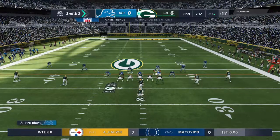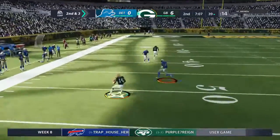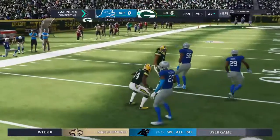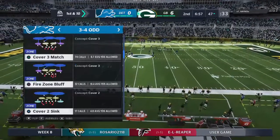2nd and 3. Out of the shotgun, it's Love. And he's got his man in stride, complete. And he'll be taken down, but not before he works it past the 50. Give him 14 on that one and a 1st down.